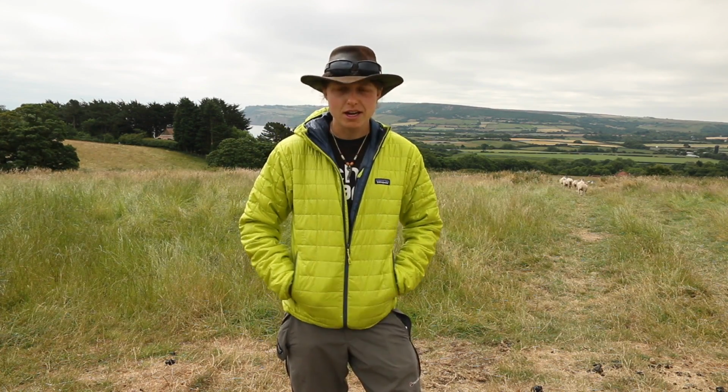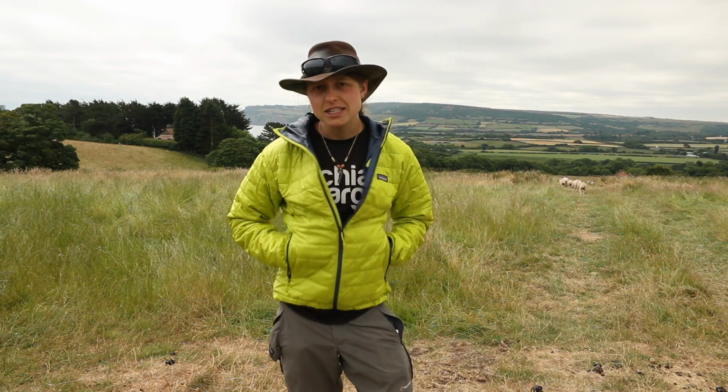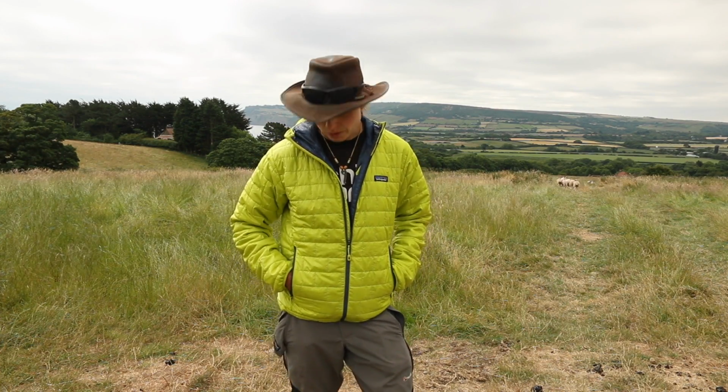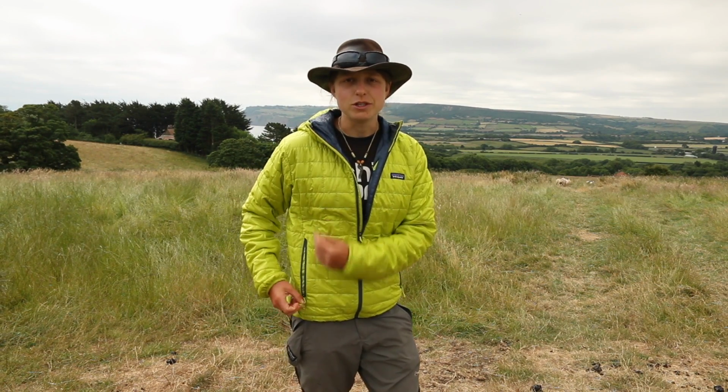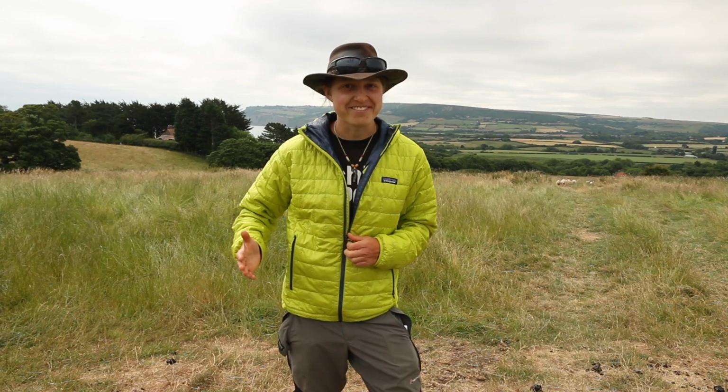So these are really nice size. You can easily fit a phone in there. You could potentially even squeeze an OS map in there. They're certainly quite sizable, and they've just again got this YKK zip on the side, which you do up and undo. Great, that's what zips are for.